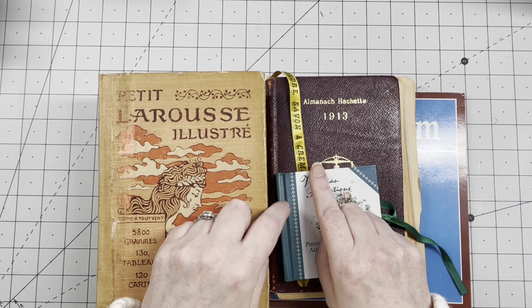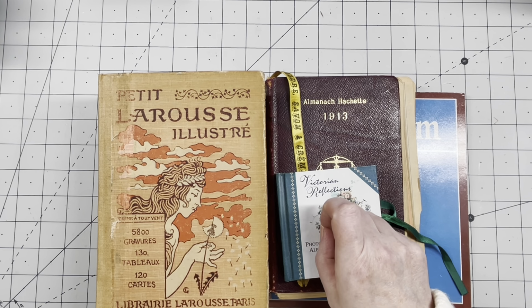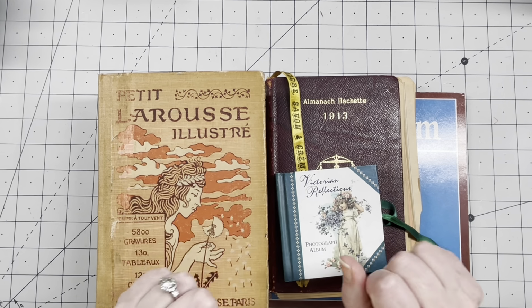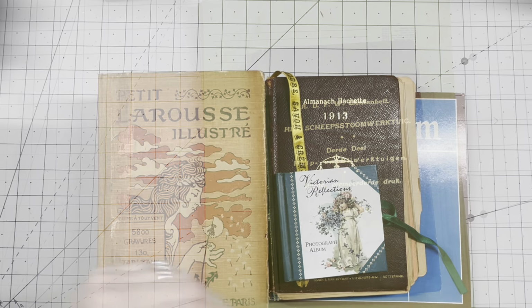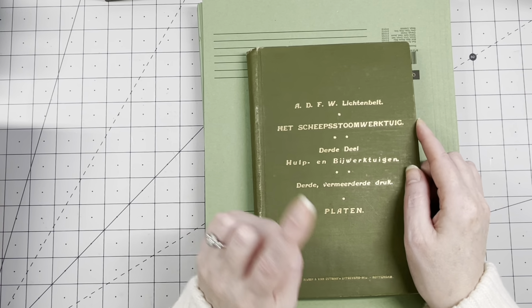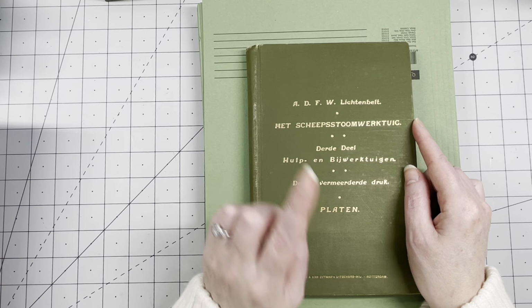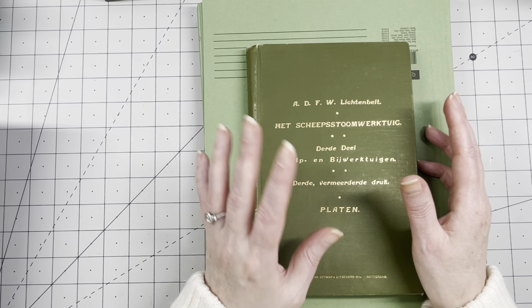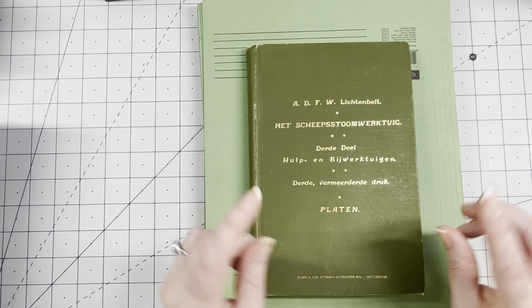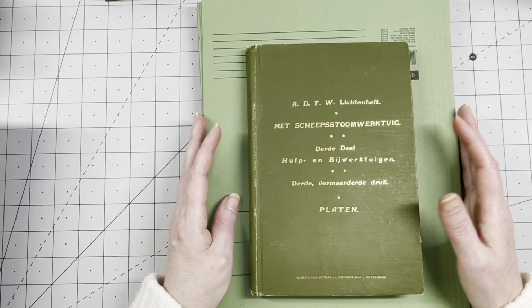Now, I have an Instagram order that came in and some more treasures. Let me show you what I ordered on Instagram. I ordered this from a Dutch Instagram seller. Her Instagram account is Mooi van An. She only ships in the Netherlands. I'm sorry, but if you're a Dutchie and you don't know Mooi van An, you should check her out because she has some real treasures.